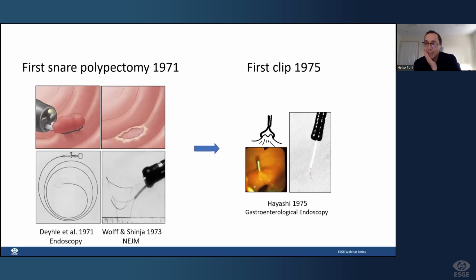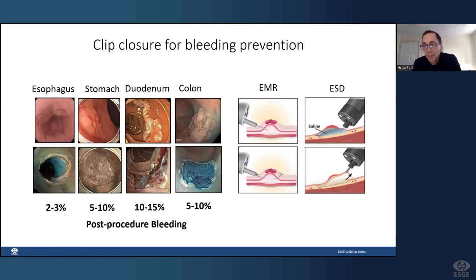So I always like to go back to history, and I found it interesting and fascinating. The first clips actually were not much later developed or invented after the first snares were invented in 1971. First clip in 1975 by Hayashi, published in Gastroenterological Endoscopy. At the time, the clip was used for bleeding treatment. So there was no thought of bleeding prevention. And it took more than 20 years or so before the first studies looked at the idea of using clips for bleeding prevention by closing the defect after resection.